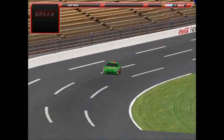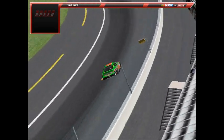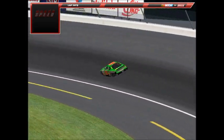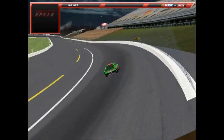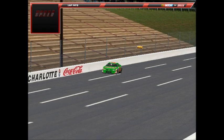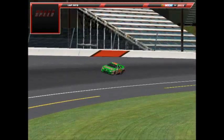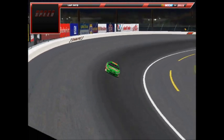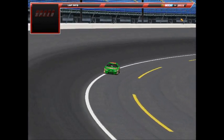That is a 1997 Pontiac he's driving, a Bobby Labonte car. He brings the car through the first and second turns, keeping it about low to middle of the groove, which I think a lot of people will probably be running here at Charlotte, as you see what kind of a track it is. And Haas should be coming onto pit road right now.